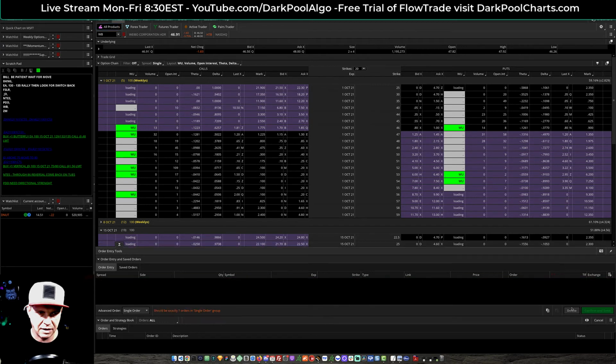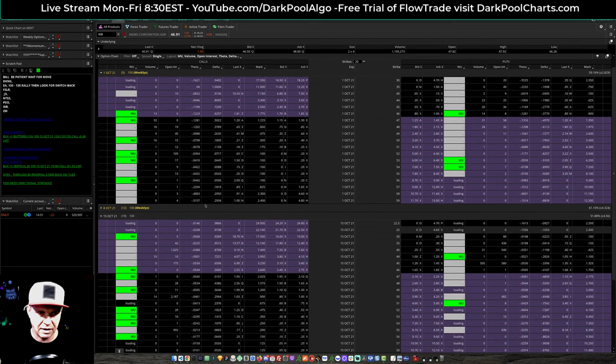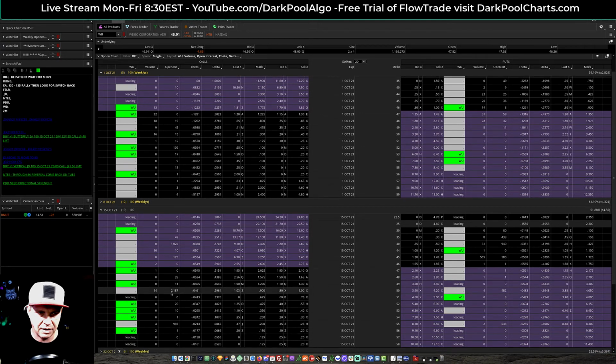As far as options go, you have to move out to 4550, 55 fly looks pretty decent. We could also load these. Yeah, this is tough. I'd load the 46s to the downside, right? And then to the upside, I'm probably going to load up on these 47s. Actually, I'm going to load up on these 50s.